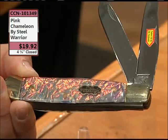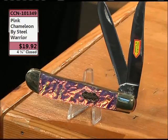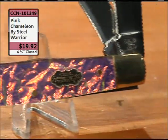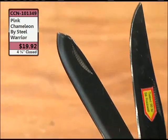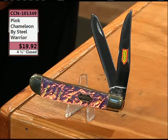They're very magical Steel Warrior premium trappers. We did sell out, I believe, of the other pattern because there were two chameleons at one time. 101349 item number. That's such a different knife. I've never seen anything like that until Steel Warrior came out with those this year, and they've been very, very popular.